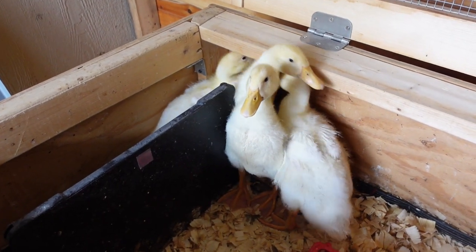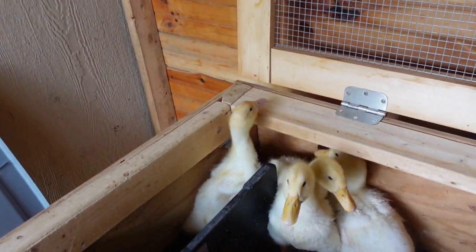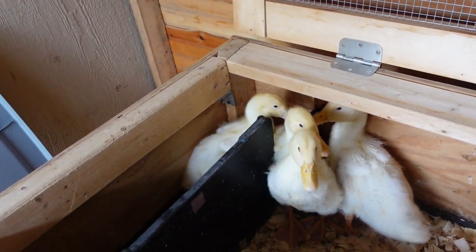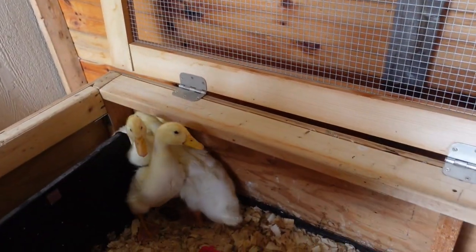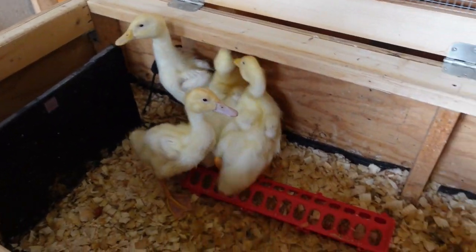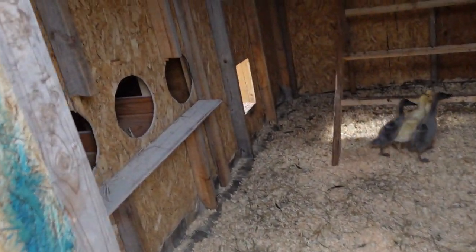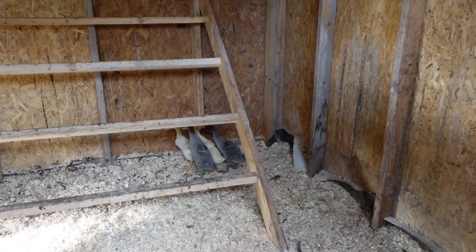So these ducks here, these are going to be our meat ducks. And they are going to be ready to process here pretty soon. They do not have any names, just because they're meat ducks. But they're fun little guys. All right. Hey, guys.